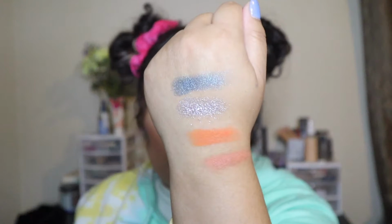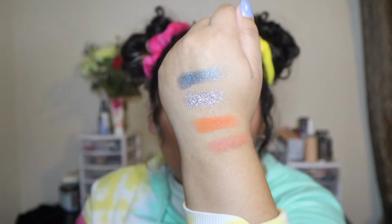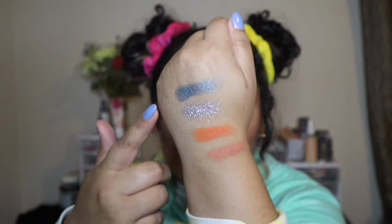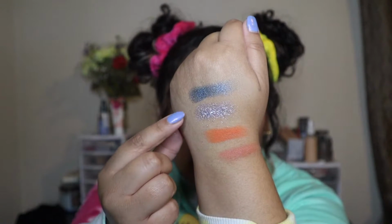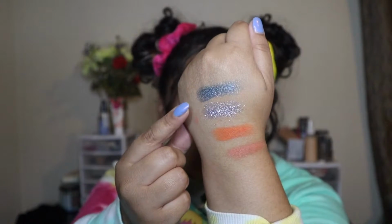Here are a few swatches for you. I swatched 2 shimmers and 2 mattes. I will say the mattes are very soft and the shimmers are very soft as well. This one in particular was more loose than this one. So this one is something you definitely would have to wear with some kind of sticky adhesive because it does have a lot of fallout.